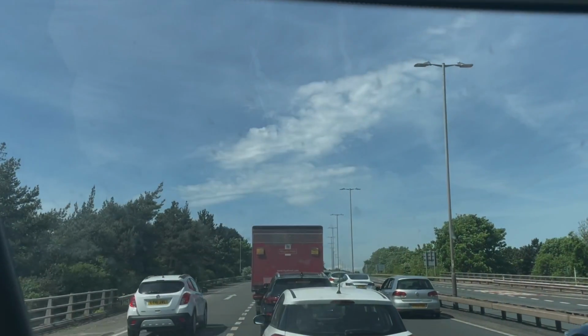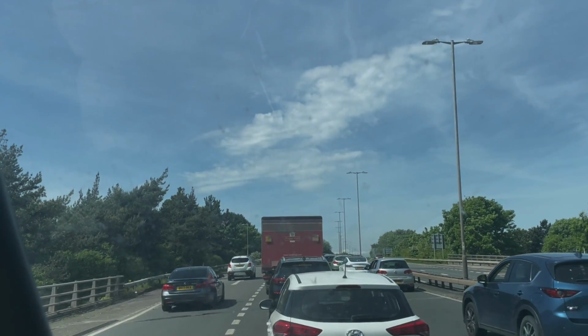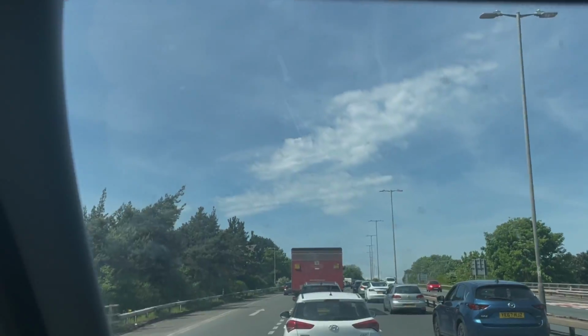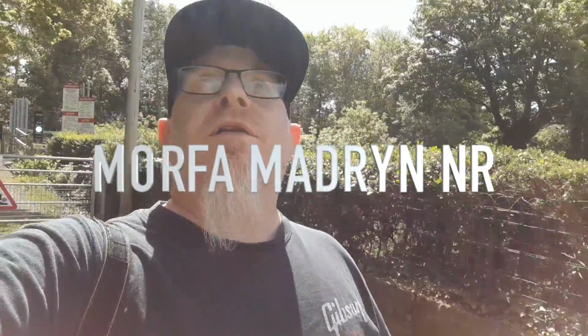Big prop. A55's at a standstill. We were delayed in the traffic for about 20 minutes, but finally it eased off and we arrived at Morfa Madryn Nature Reserve. Hey folks, we've turned up now at Morfa Madryn Nature Reserve.